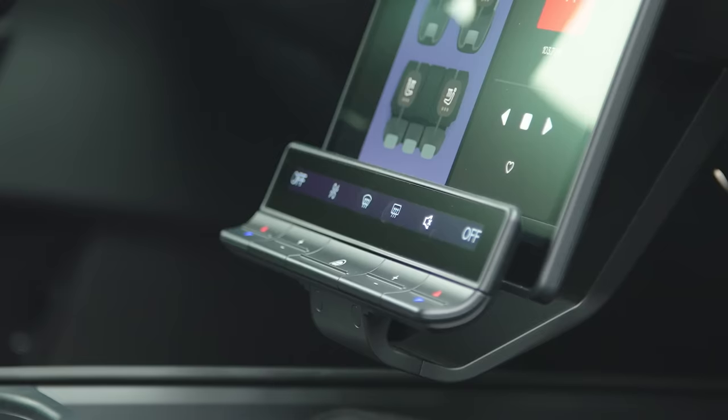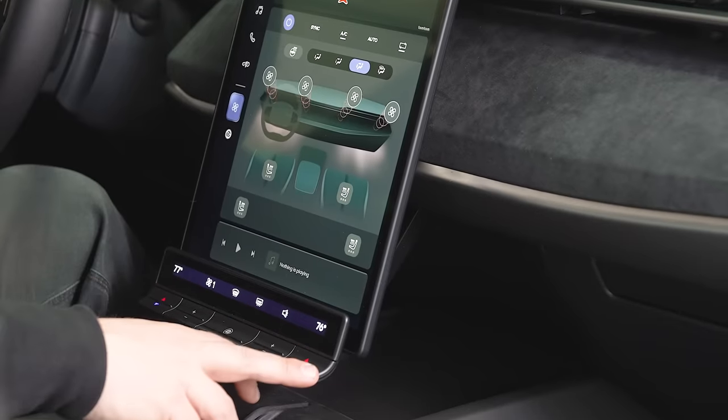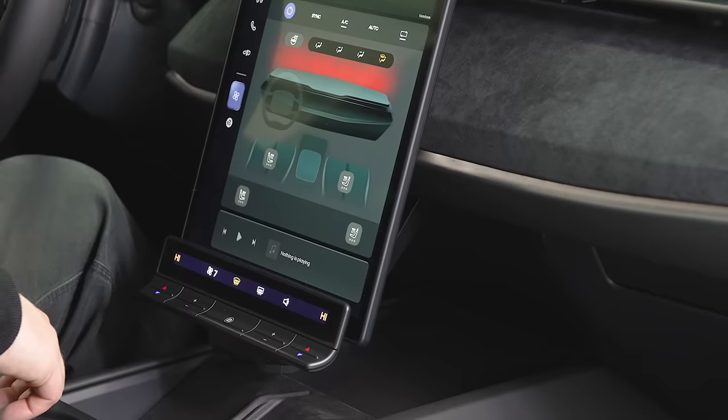But one thing that is nice about it is we do get some physical touch buttons down here on this bottom display. I have rocker switches for temperature on both sides. I can change the fan speed. I have also quick access to both front and rear defrost. So that is a nice touch.